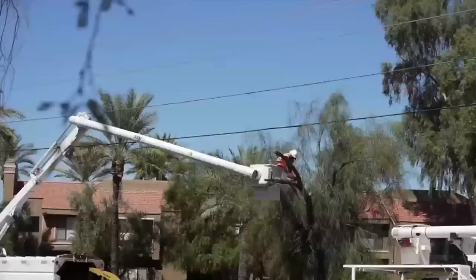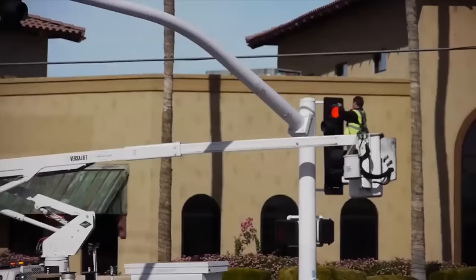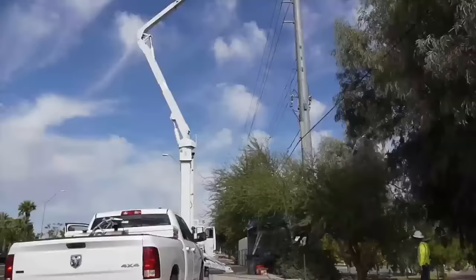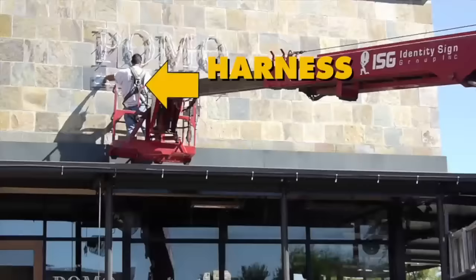Need to trim your trees, he makes it such a breeze. Fixing lights and wires, he climbs high, high, higher. Hanging cable too, well he is able to. Strong like a table too, and just as stable too. But so that you don't fall, a harness is a good call.